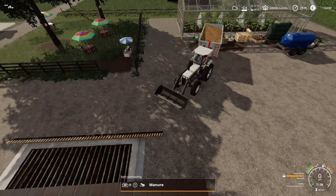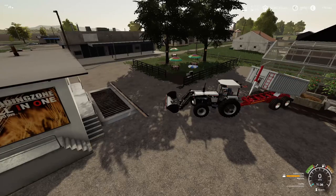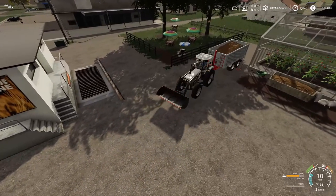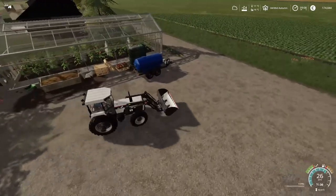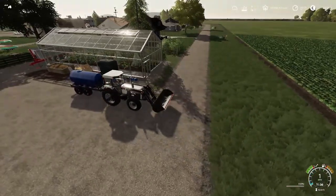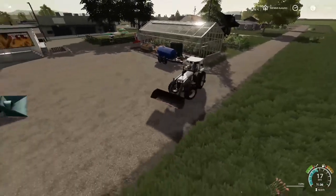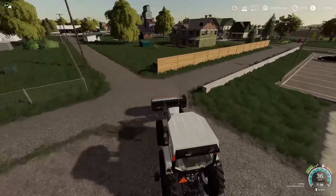Empty that in there. There we go. And I can just leave the trailer just down here for now. That's gonna help us out no end with the greenhouse here, so that's good. So I'll leave that there. Let's just see if this water needs topping up. I'm still gonna sell the wood chips though. Empty that. I didn't need much. Fantastic. So we'll head over to the biogas plant now, and we'll go and get these wood chips sold.